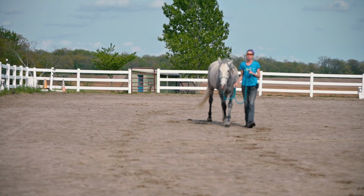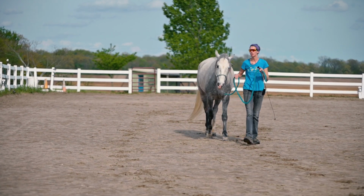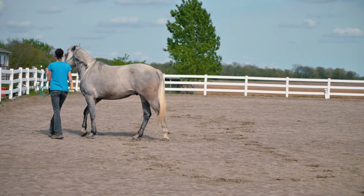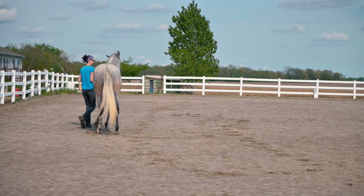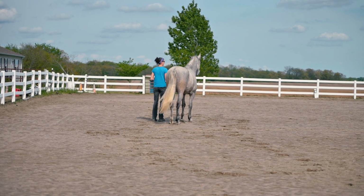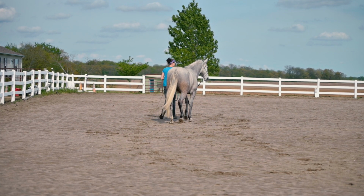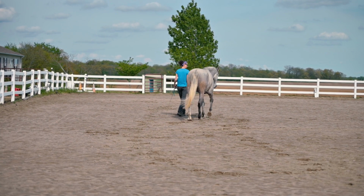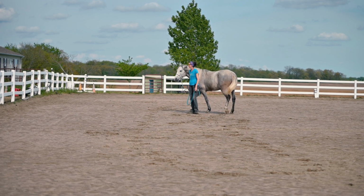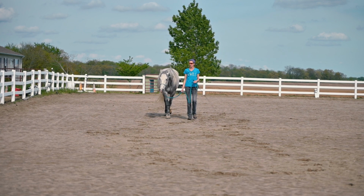Another good thing to do is to yield their forehand like that. So when I turn him, I'm going to turn into his space. I'm going to use this like my neck to say, hey, I own this space here. Nice. That was much better. Come. Nice. So I said, turn with me promptly by using my whip behind me a little bit.